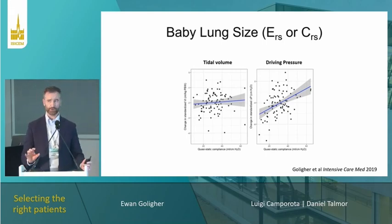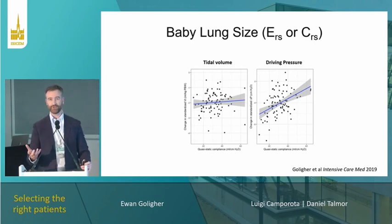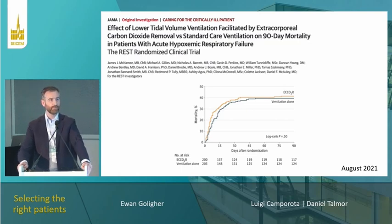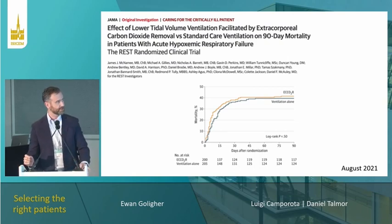But of course, we don't want to just know what happens to the physiology when we apply this intervention. We want to know what it does to outcome. And probably the most important randomized trial evaluating the effect of low-flow ECOR on mortality in acute hypoxemic respiratory failure published to date is the REST trial by Danny McAuley's group. They randomized patients to an ECOR-facilitated strategy of 4 mL per kilo versus a conventional ventilation strategy of 6 mL per kilo, and they found no significant difference in survival over 90 days.